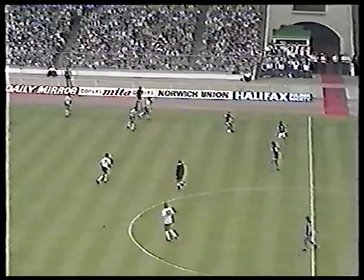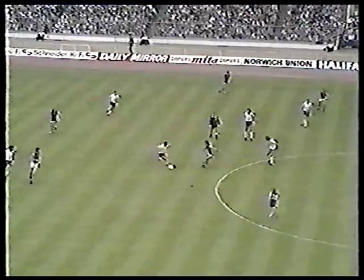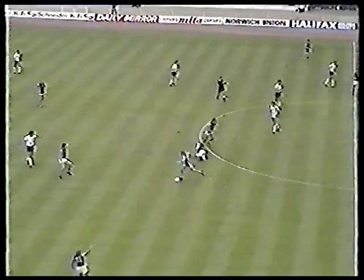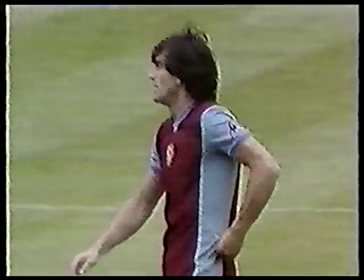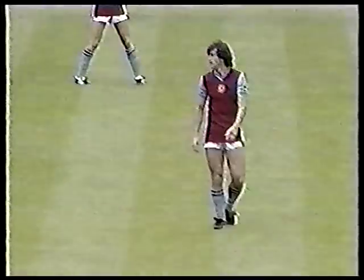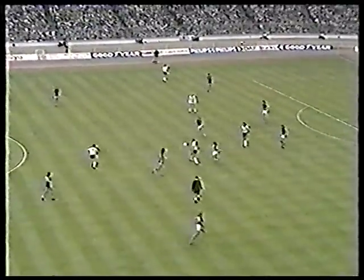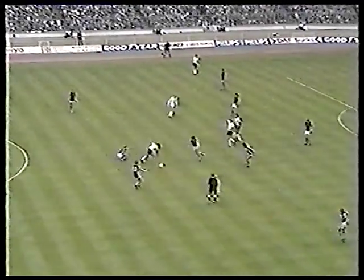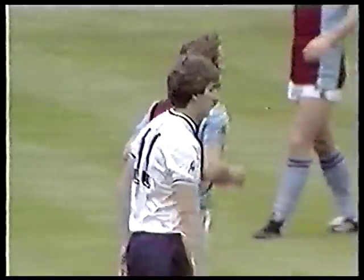Geddes now for Villa. Into Peter With. Back to Mortimer. Now Ardiles. Foul by Mortimer, who's shaved his beard off before the start of this season. He may look unfamiliar to some of you. He had that beard for quite a time, the Villa captain. This is Falco to Ardiles. Oh, another foul, but the referee wanted to play an advantage, and a second tackle came in from Colin Gibson.